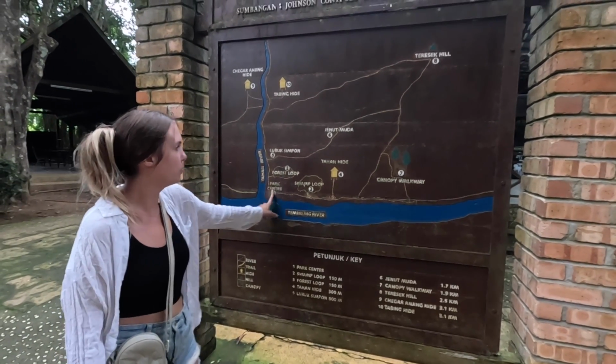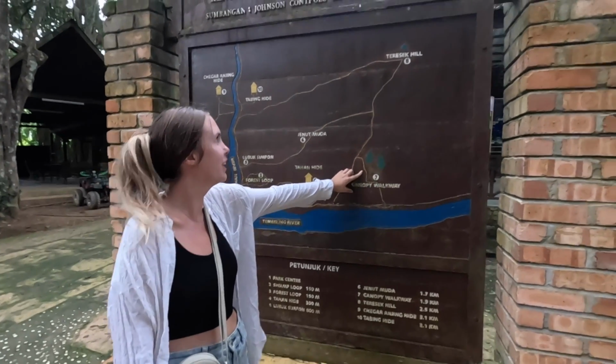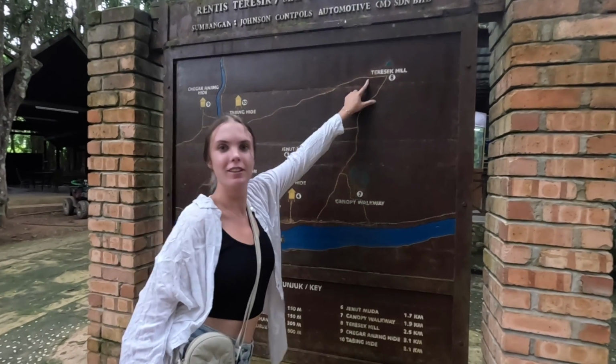So we're gonna go from here, and we're gonna walk over to the Canopy Walkway, which is the main thing that people do when they're here. And then we're also gonna go up to this hill to the viewpoint. When you walk through the resort, just follow the signs that say Canopy Walkway, and then you'll see the information booth. This is what it looks like when you get your permits. You have to fill out a little bit of paperwork. It's 1 ringgit per person to get in, and then 5 ringgit for a camera. So we paid 7 total, which is like $2 to get into the park, and now we're headed off.